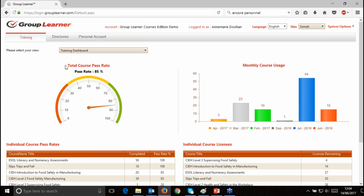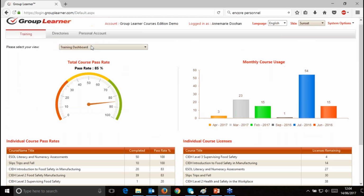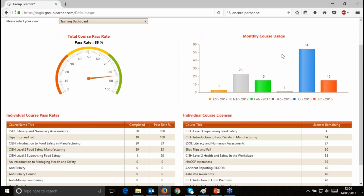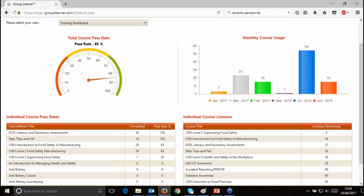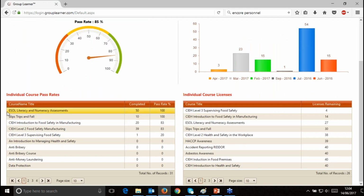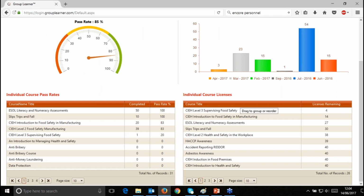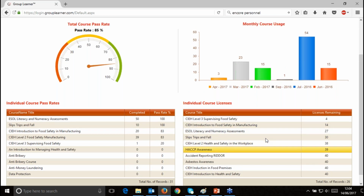Again, it gives a quick bird's eye view. You can see the total pass rate. I can see on this particular site it's 85%. I can see the monthly usage. I can see June was very high on this branch. I can see individual course pass rates, for example the ESOL listing and numeracy assessment: 50% have completed, with a pass rate of 100, and I can see individual course licenses. So I can see the level 3 supervising, there's only 4 licenses remaining, so it might prompt you that, depending on your training requirement, you may need to order more licenses.